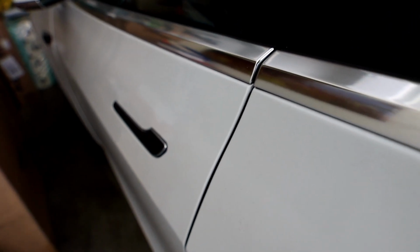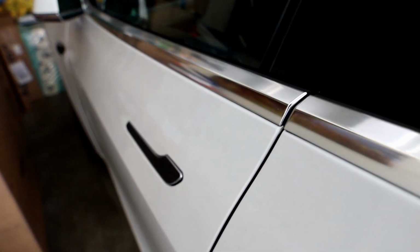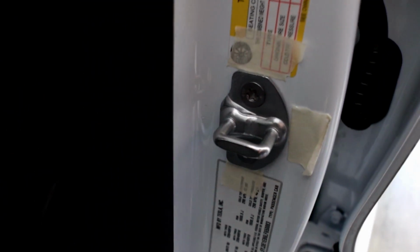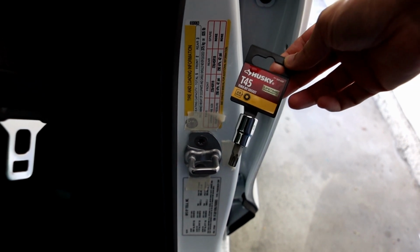So I actually have Tesla fix this at their service center, but for some reason I was still not satisfied with it. So I went online and checked how to fix it, and then actually it's just a striker. So that door striker, you just have to adjust this.